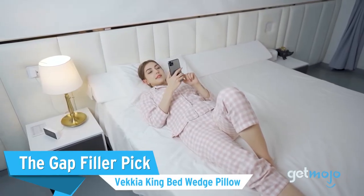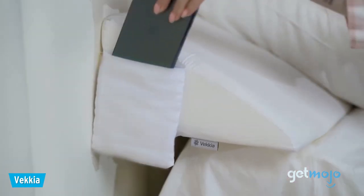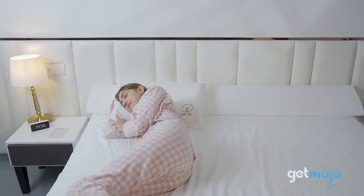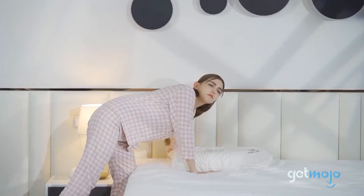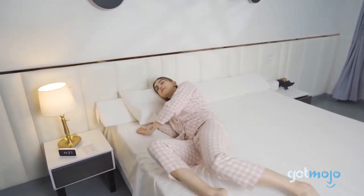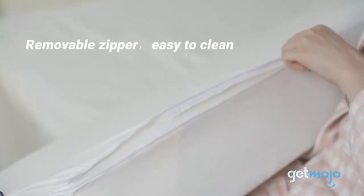The Gap Filler Pick: Vecchia King Bed Wedge Pillow. Next up is the Vecchia Bed Wedge Pillow and Mattress Filler. This style of wedge pillow serves 2 main functions. First, the angle of the wedge adds a little extra support from your regular pillow. And second, it prevents things like your phone or remote from falling into the gap between your mattress and your wall or headboard. It comes in every size from twin to California King, and with white and gray covers. So there's sure to be an option that fits your bed.